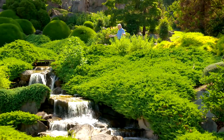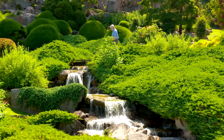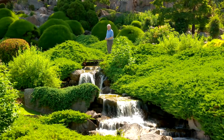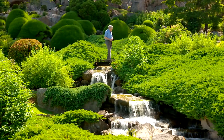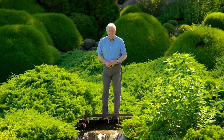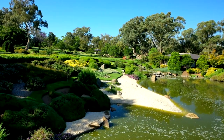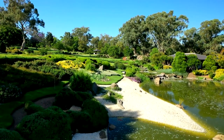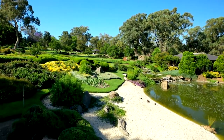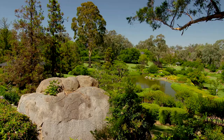There's something about the Japanese landscape that draws me back time and time again. I've been visiting the gardens of Japan for over 40 years, but you know, you don't have to travel overseas to understand the history and culture of a country. You can come to Cowra and see one of the most magnificent traditional Japanese gardens in the Southern Hemisphere.